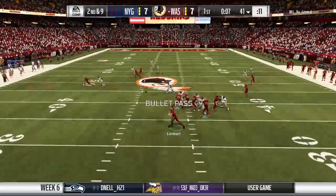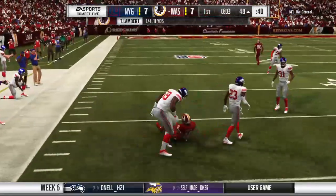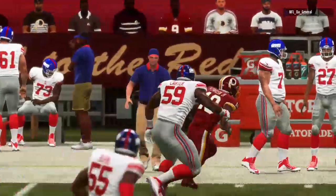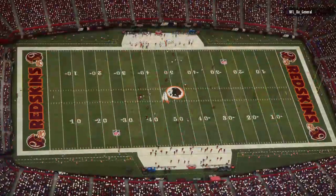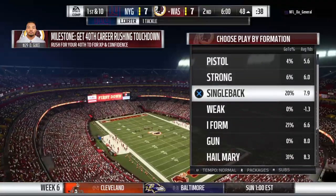To throw on 2nd down. Lambert looking left side, and he's got a man. It's Richardson. And he'll be taken down, but not before he gets into enemy territory. It's a gain of 11 yards that time, and it produces a new set.